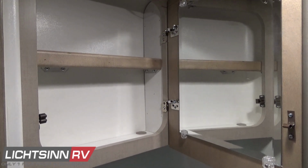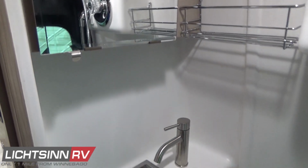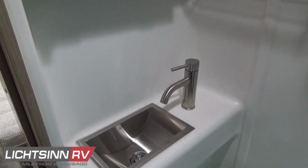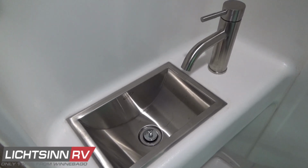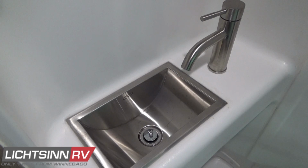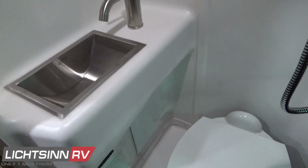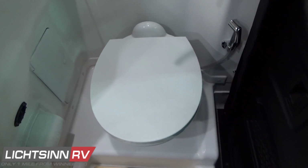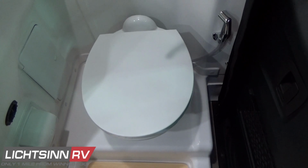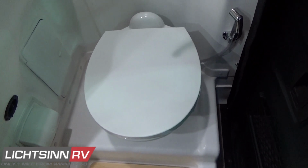A medicine cabinet is included with a mirrored area, and then down below, a stainless steel waterfall style sink with a single control lavatory faucet, with complete dry dock storage and tissue holder storage underneath. A residential height style toilet with a modified elongated bowl is also included with a pull-out sink sprayer, convenient for cleaning the toilet.